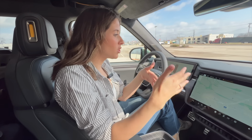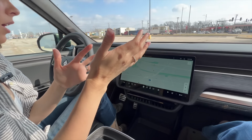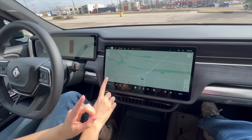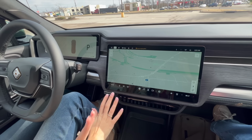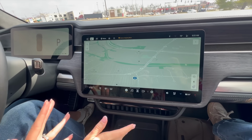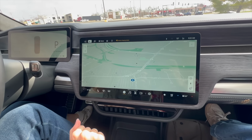Okay, you guys, moving into our infotainment system. It's all right here. There's not a button to be found. I do like that my climate control is pulled out here. However, I'm sorry, in the world of climate controls, I thought it couldn't get worse than the Ford Expedition until I saw this thing. It's tough.